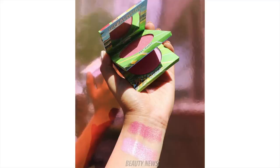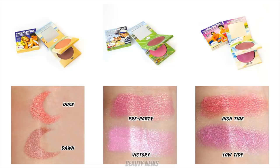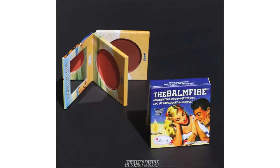So these are called the Balm Fire, and there's three duo shades available. So there's Night Owl, Game Day, and Beach Goer. Yeah, I think... Stop making me want these things. Yeah, I think these are interesting. I really like the idea of them because I like a thing that's compact. You can put it in your drawer. It takes up the space of one, but you really have two.